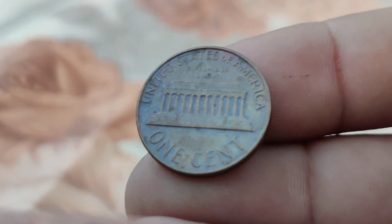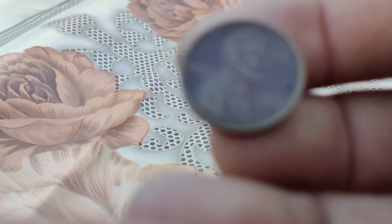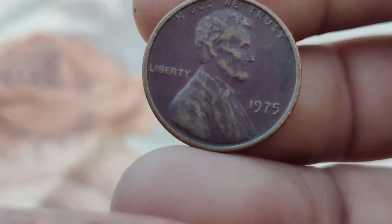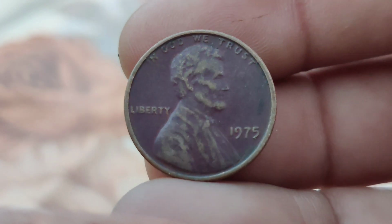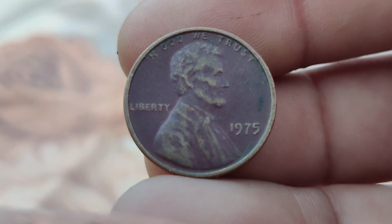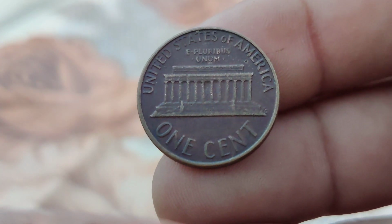If you have one of these coins, you might want to hold on to it or explore what the market has to offer. Next up, we're talking about the 1975 Lincoln cent with no mint mark, particularly one in very fine condition with an unusual purple shade. Could this little penny be worth more than you think? Stick around to find out. First, let's get some background on this coin.